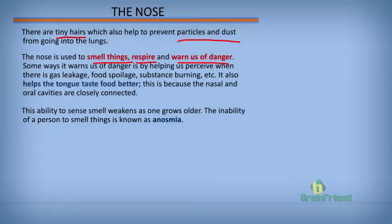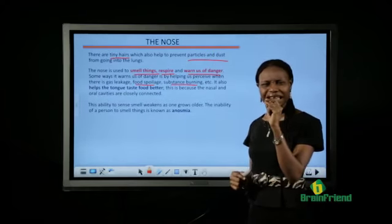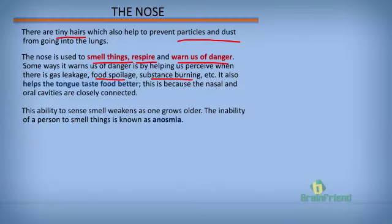It also helps warn us that the food is spoiled. Please don't eat it. You know what happens when you eat food that is not good anymore? When substances begin to burn, for instance, you're sleeping and you begin to perceive that distinct smell of a wire burning. Yes, it helps prevent danger.